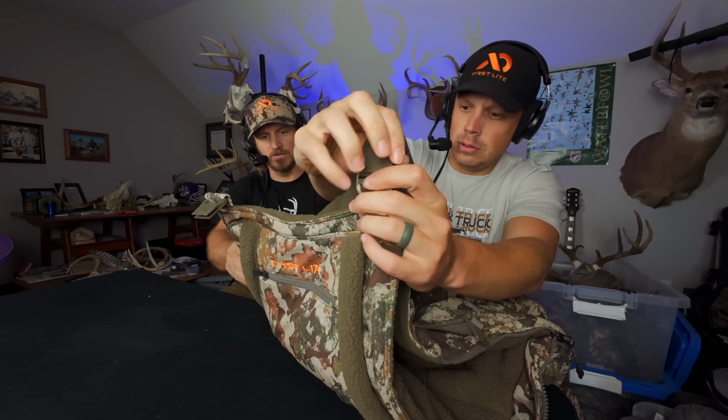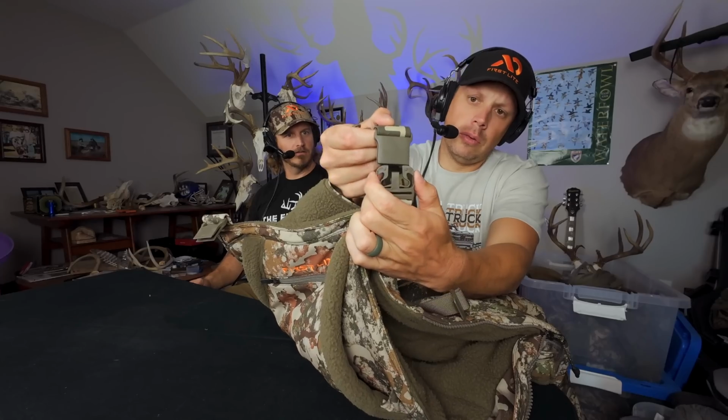So you can see it's got a real heavy Berber on the inside and a lot of insulation. And it actually has a belt. Tighten it around your waist. That's probably cool, sealing some of the heat in so you don't look like an abominable snowman. You got a little form to your figure. One thing First Lite is always thinking about is how to make these things better, and all the little features and stuff.